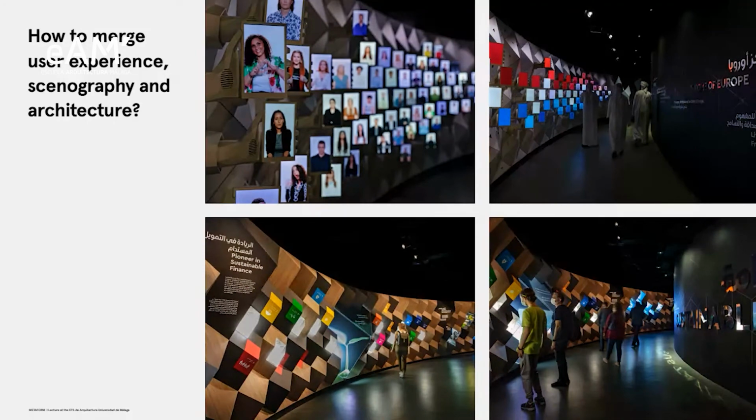Here you can see the exhibition. It's different than the Austria one. We in Luxembourg, it's a very small country, but more than 100 different nationalities live there, so we have a really big diversity, and that was the reason why we show that with different small screens here.